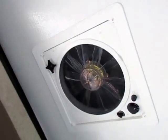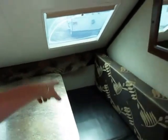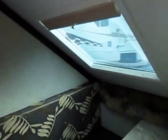A fantastic vent fan up here pushes a ton of air, so you can get some really good airflow in here. The front dinette bench here is a true 4-person dinette. You can actually sit all the way up in there, and you don't realize how deep these skylights are. You can see that like a good 6 inches of your hand can disappear in there. It makes a big difference. Your head can really hide in there.